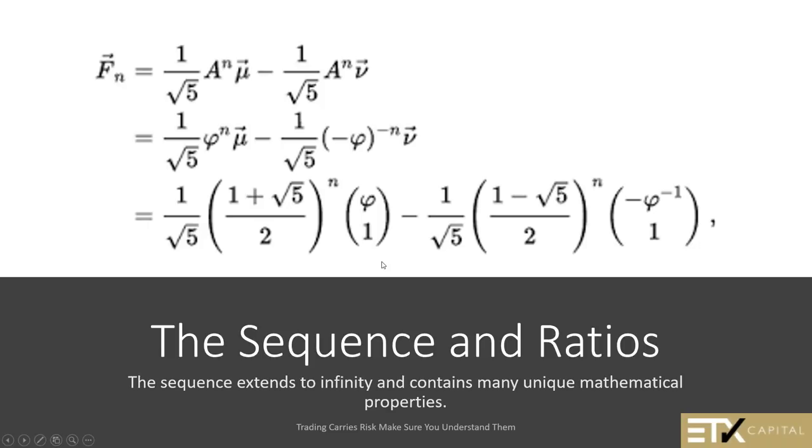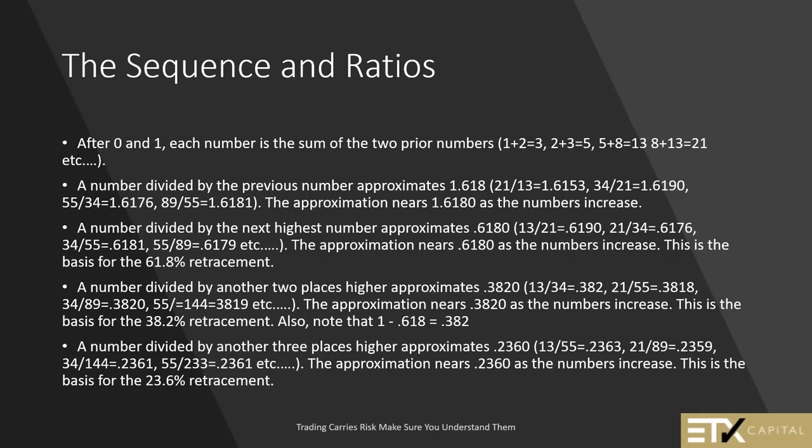Now, the sequence and the ratios extend to infinity and combine many unique mathematical properties. So, when we take this Fibonacci sequence, after 0 and 1, each number is the sum of the two prior numbers. Now, follow along with it, because this is how we move from the Fibonacci numbers over to the Fibonacci retracement levels or the Fibonacci ratios. Because you have all these numbers: 0, 1, 1, 2, 3. Okay. So a number divided by the previous number approximates 1.618. So in other words, if you had 8 and 13, and when you added 8 and 13 together, you got 21 as the sequence moves up, and you divide the 21 by the 13, so you divide the number by the previous number, you would get 1.61.